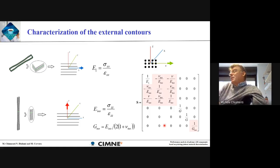Here probably is more clear. Here you have the filament, okay? And the XY plane is the plane in which you have the filament aligned in the X direction, and the theta Y plane is the isotropic plane. Okay, so the theta Y plane is the isotropic plane, and then the X is the other direction. So you need the different kind of printing pattern to fulfill the matrix.